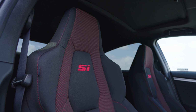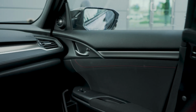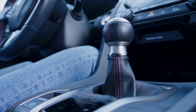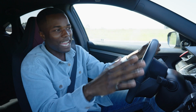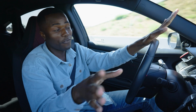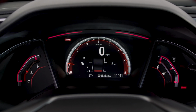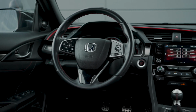The biggest difference in the Si is the sports seats, which offer extra thick side cushions and a big Si logo embroidered on the seat back. You know, just in case you forget what you're driving. Red contrast stitching matches the seats to the doors, steering wheel, the shift boot, and the shift knob. The Si seats are all manually adjustable, including for height, but hey, it still offers plenty of adjustability, so it's good. The gauges are red in the Si, and all the switches and controls are also lit in red at night. If you haven't noticed, there's a lot of red going on, and yes, we think it looks pretty cool.